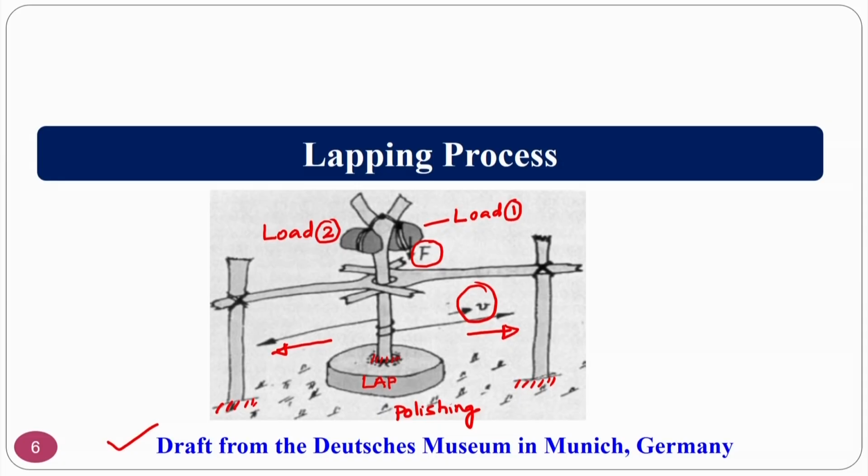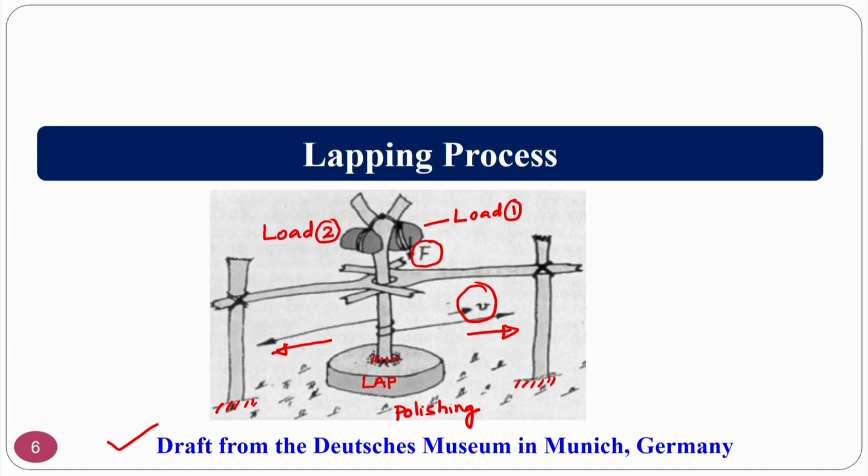Ancient people may have used it for making their weapons, sharp weapons, or some other household items, or many other things, and this is one of the schematics of how a lapping process can be developed. This is an old one, and you can see the latest developments, how they have evolved across the globe with respect to time, which you are going to see in this particular class.